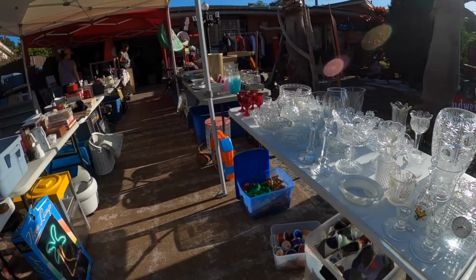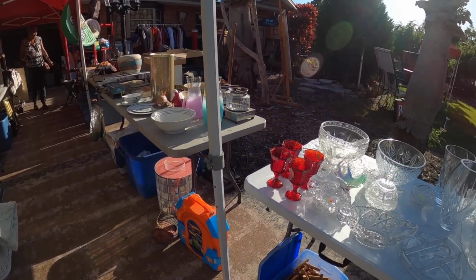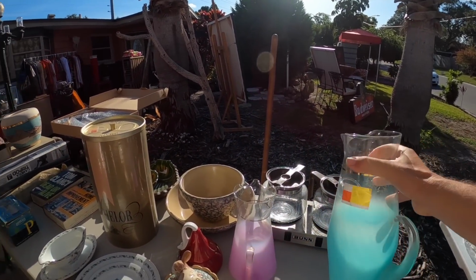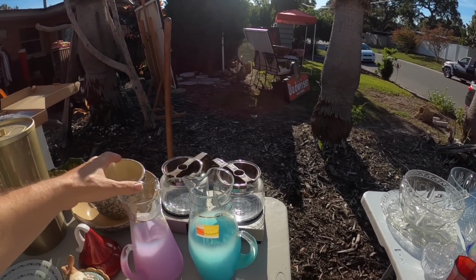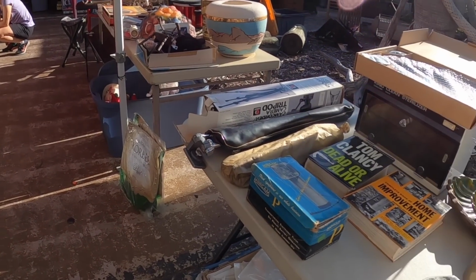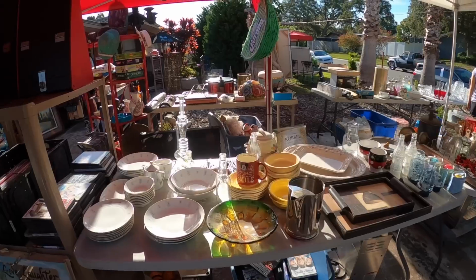And as I'm heading up to this table with all of the glassware, I notice they have two Blendo pitchers. They're like these frosted glasses. One's a blue one, one's a purple one. Usually they come in sets with the matching cups that go with them, but these are just the pitchers by themselves. On the blue one, it said it was $30, so that's a little bit too much for me to get into. That's about what they go for. So I had to pass on that. It would have been really cool if she had the complete set.